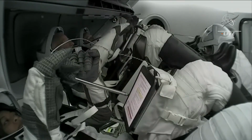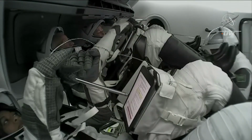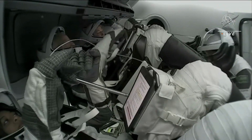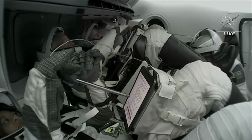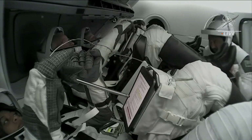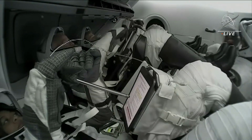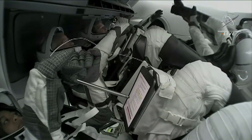And if you're just joining us this morning, you're getting a live view inside the SpaceX Crew Dragon Freedom, which has 4 private astronauts on board. The hatch to Crew Dragon Freedom is closed, and we are awaiting hatch closure on board the International Space Station ahead of undocking later this morning.